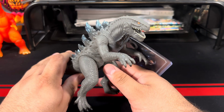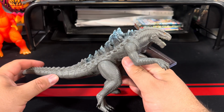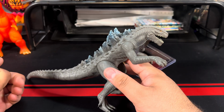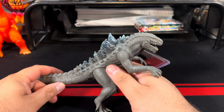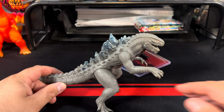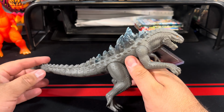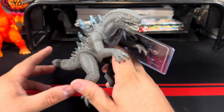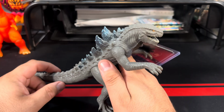So let's go over a few things about this figure. This was a Bandai release, Godzilla Store exclusive. This guy was announced back in December of 2024, and it was actually a surprise announcement because before this, they had just finished releasing the Zilla version, the appearance of this guy in the 2004 movie Final Wars. Anyway, this guy was announced as a surprise back in December of 2024.